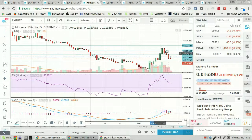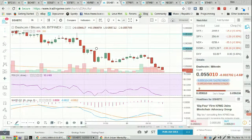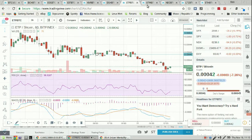Monero, very disappointed. Wasn't expecting 4 down days. Maybe it will go back up again, but it's quite disappointing. It's going through these levels. It could still turn around, but it's disappointing. Dash is going down. Right now in this moment, all the altcoins should be going down. The ones that people trade more against the dollar will be doing better. Otherwise, most altcoins should be going down now.